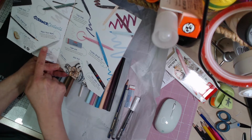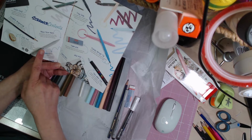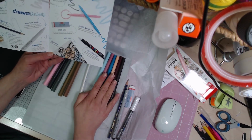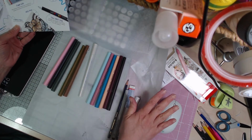This is permanent ink, so you won't have to worry about lots of smudging. So that's great. So I can do my design in this and then go over it with these, and they should be okay. I can do washes with these if I want to. There's so much scope in this box.